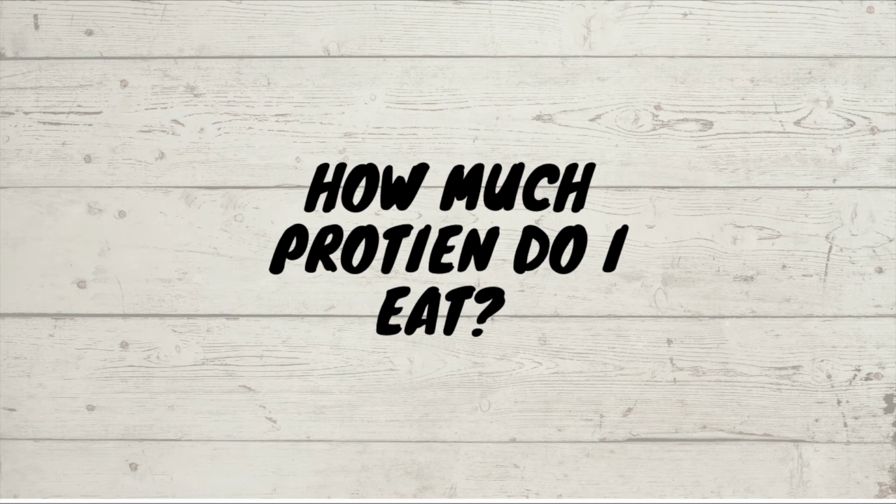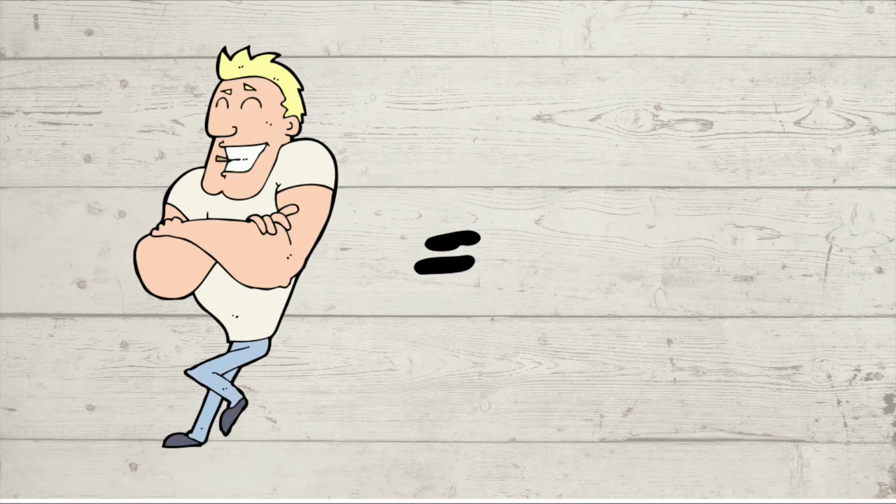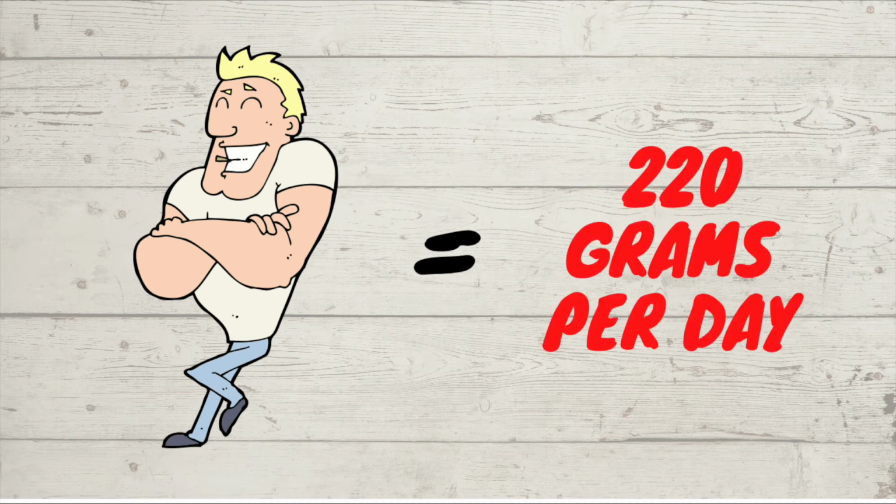So how much protein do I personally eat in a day? I personally eat 220 grams of protein per day. I am currently dieting right now, so eating this much protein does help me stay full, and I do get the benefit of the thermic effect it has, so I am burning more calories throughout the process. And it's also very easy for me to digest protein, as I like protein-dense foods.